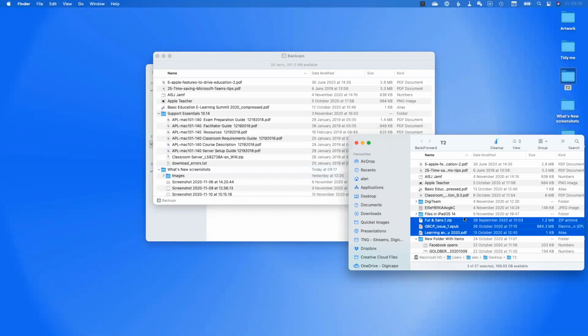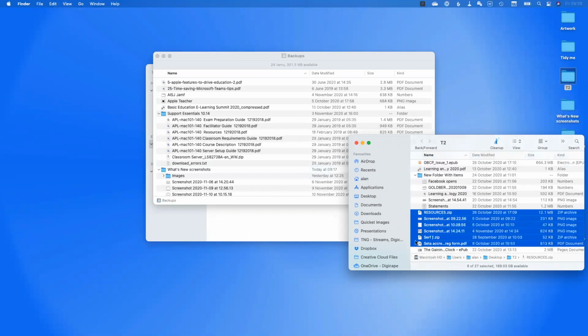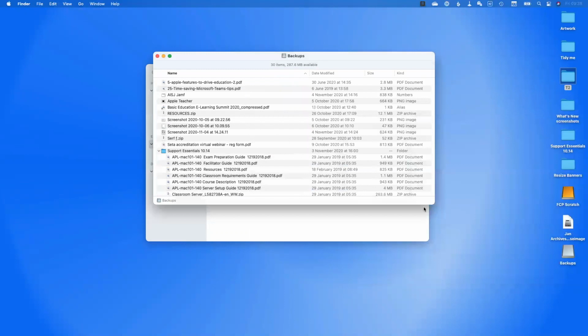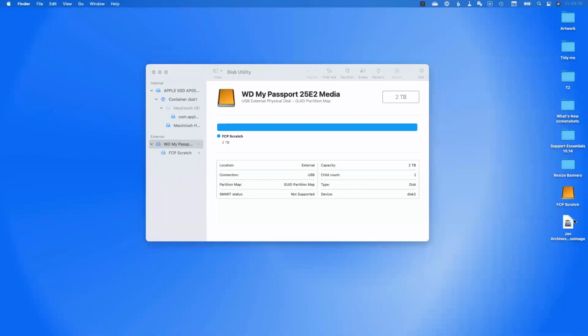No, that won't work because that's already 600 megabytes. But let's take these files, drag them in. We've now got more information in there. We can eject this. Double click it again.